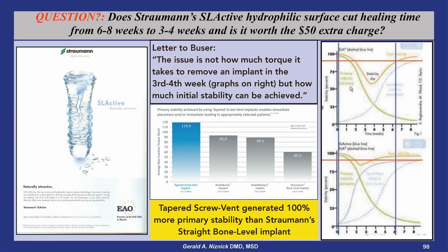This Buser study in mini pigs comparing SLA to SL-active surfaces on Straumann implants shows that torque removal during the 3rd to 4th week following implantation of an SL-active implant did not dip as much as the SLA surface implants. Both initially and by the 8th week, there was no difference in torque removal.